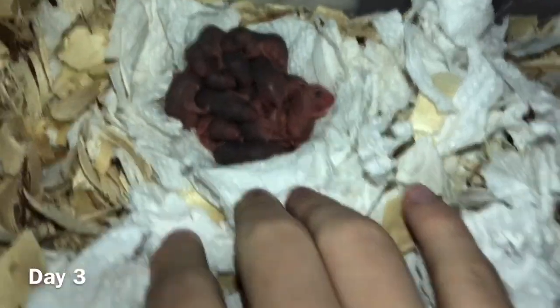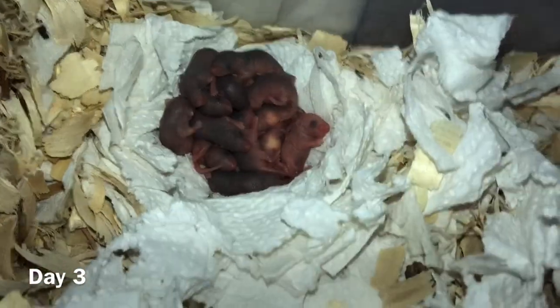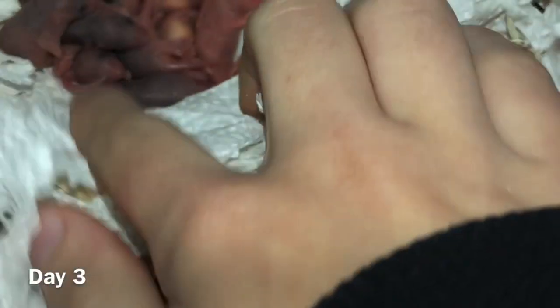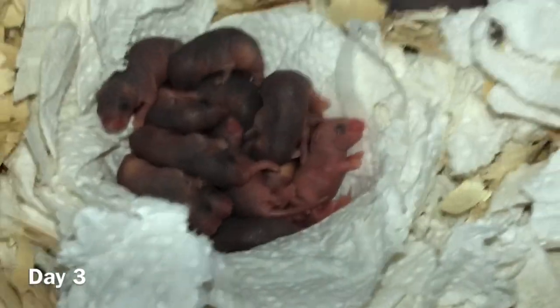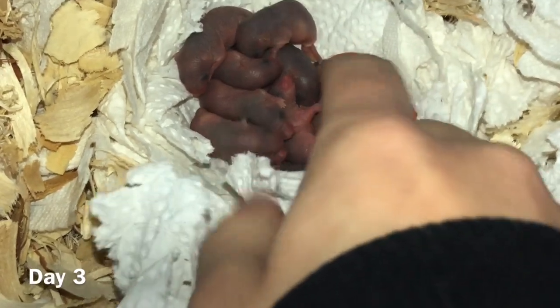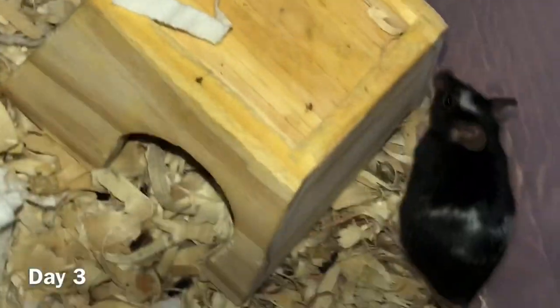Happy Easter. And they are getting color. Looks like they're taking after Mama. Unsure if these more pink babies will be looking like their dad or if they're just a little slower with grading colors. But yeah, they're looking like you. They're looking like you.